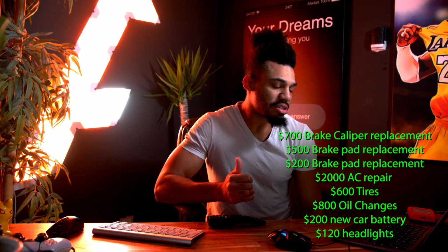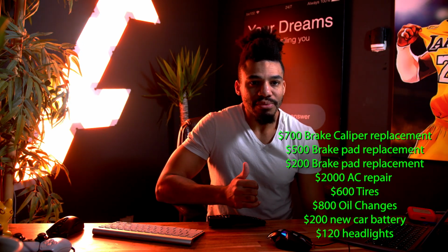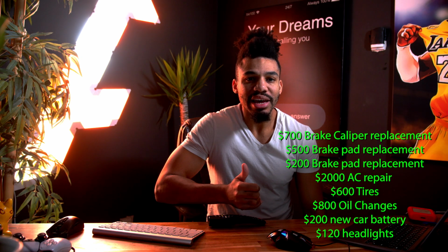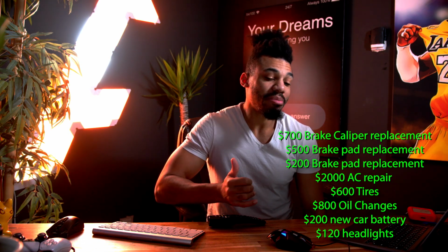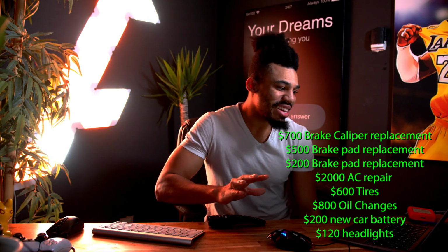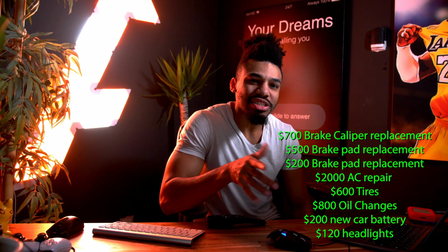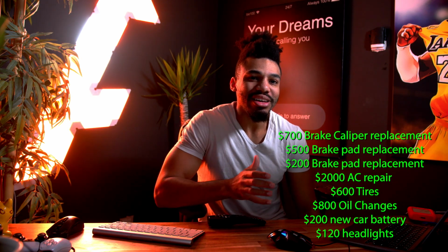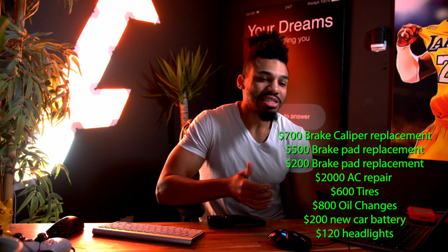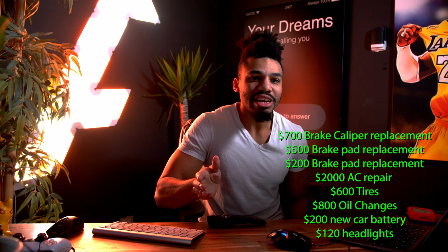So brake calipers, $700. $500 for brake pad replacements. I got my brake pads replaced at Jiffy Lube, a massive mistake. Them jokers didn't even tighten the lug nuts on my wheel. They replaced the brake pads for me, and then I pulled out, and my car was shaking immediately.